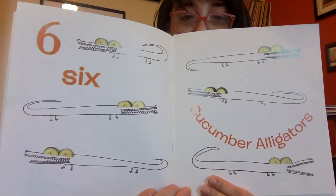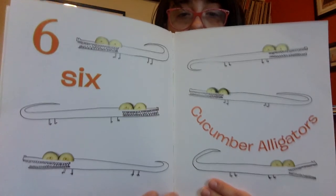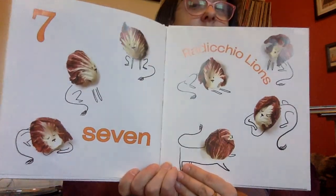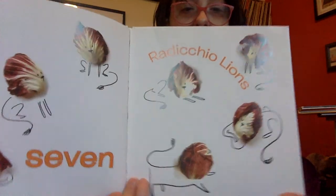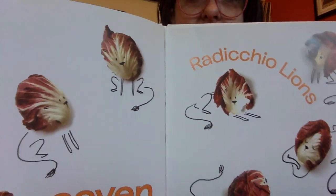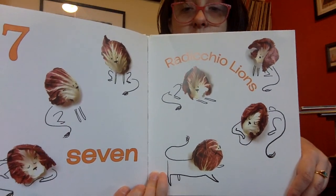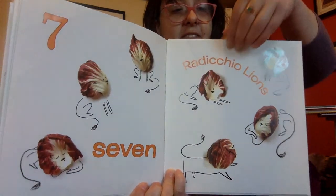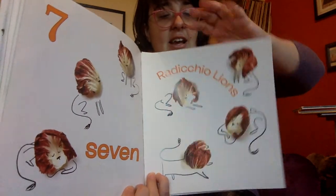Six cucumber alligators. Can we count to six? One, two, three, four, five, six. Next is seven radicchio lions. It's kind of like a bitter lettuce that's yummy. Look at those radicchio lions. Can we count to seven? One, two, three, four, five, six, seven. Good job.